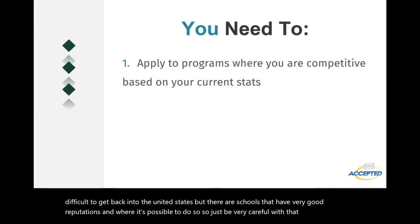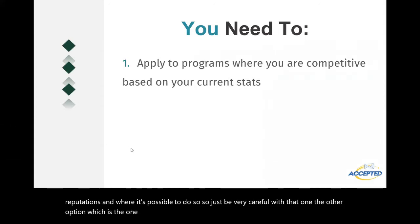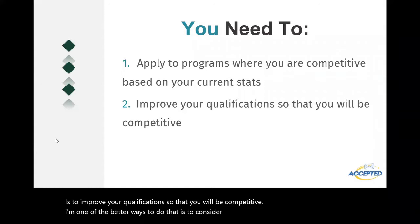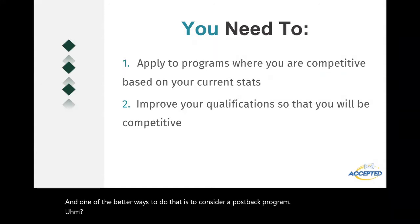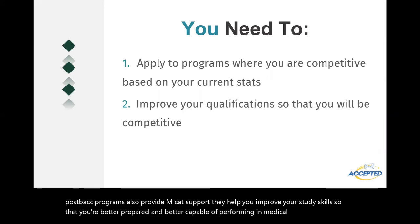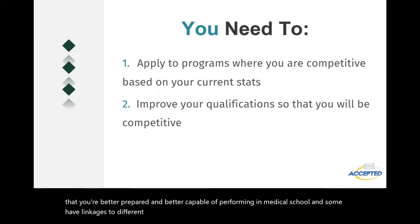The other option, which is the one that Christina was pointing to, is to improve your qualifications so that you will be competitive. And one of the better ways to do that is to consider a post-bac program. If you do well, you'll be showing that you can handle the work of medical school. Many formal post-bac programs also provide MCAT support. They help you improve your study skills so that you're better prepared and better capable of performing in medical school. And some have linkages to different medical schools.